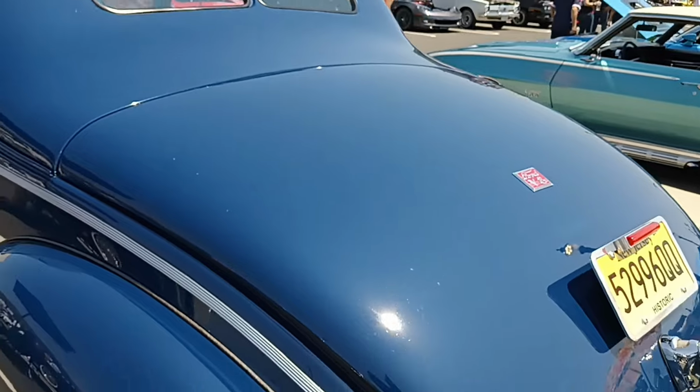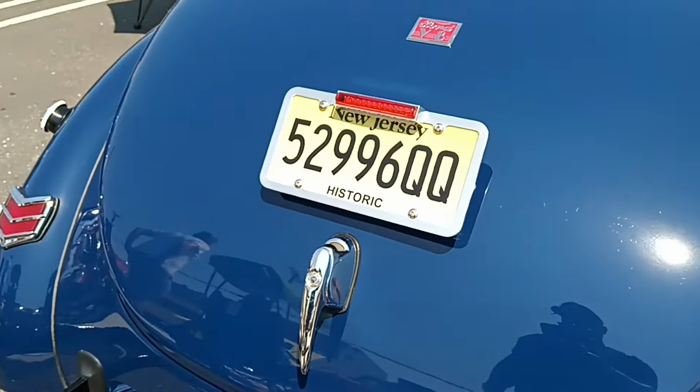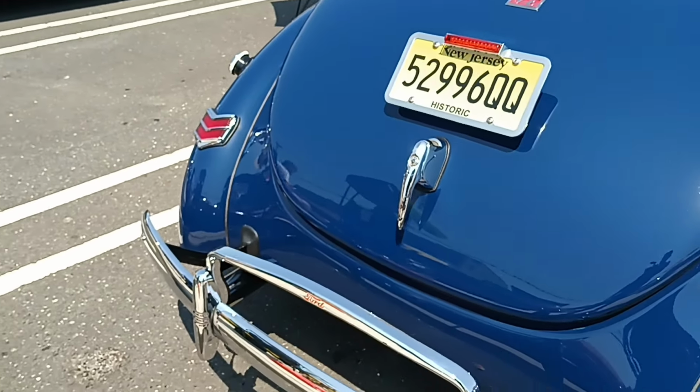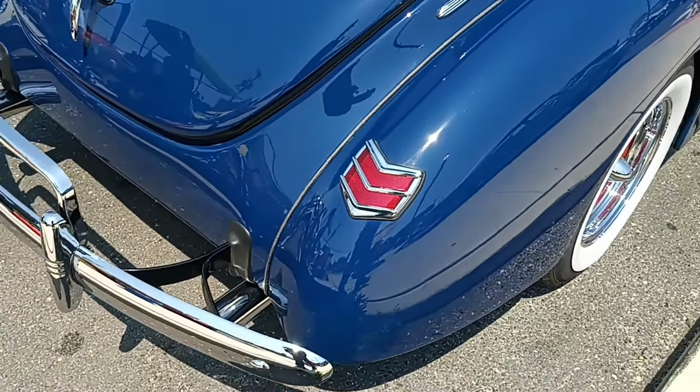This is two-door deluxe. Dual exhaust. Chrome.